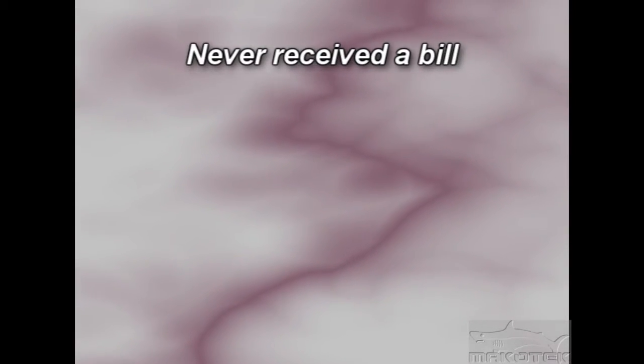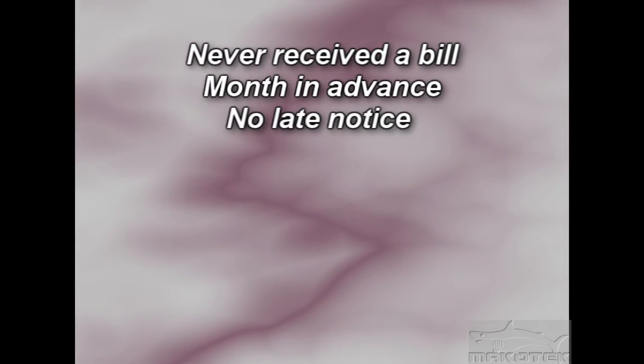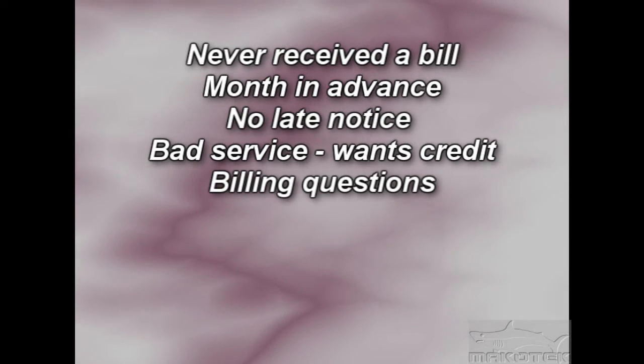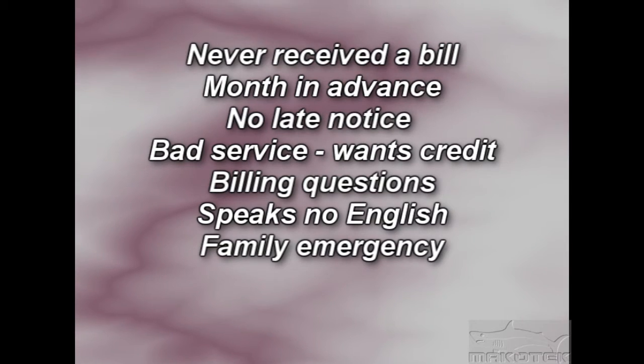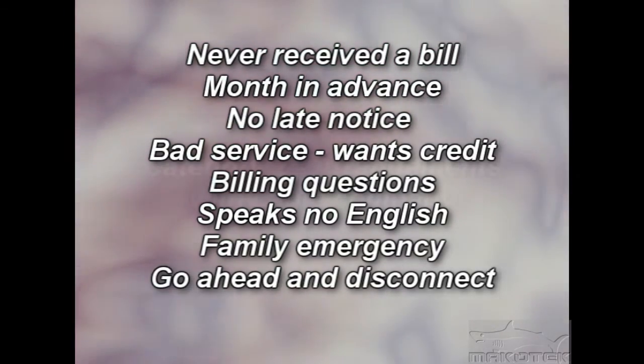Category 1, customer issues. You may hear things like, I never received a bill, or I paid a month in advance so I don't owe the money. I never received a late notice. I've had bad service and I want credit. They may say they have billing questions, or they speak no English at all. They may tell you they've had a family emergency and can't pay, or go ahead and disconnect it.